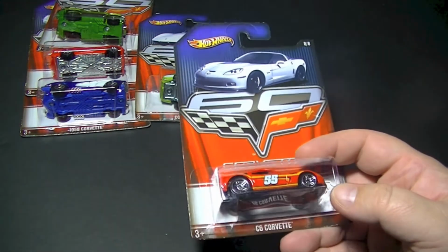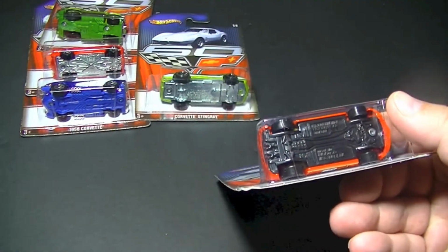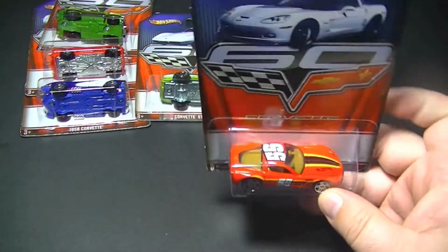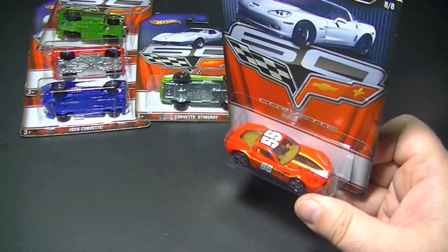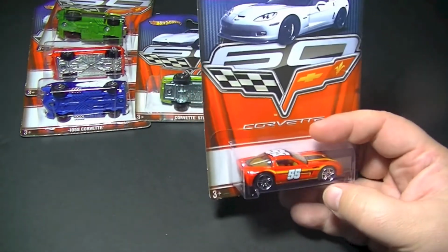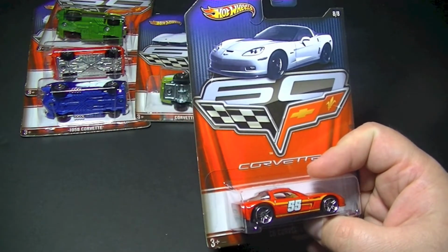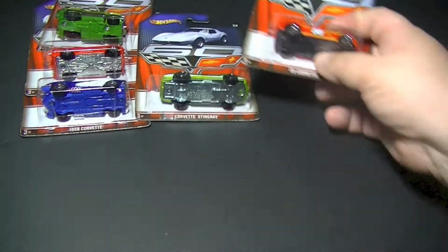Alright, here's the C6 Corvette. Again, you know, more modern. I mean, it's got some nice tampos and graphics, but like I said, I really like the more classic models. But I mean, it's not bad.